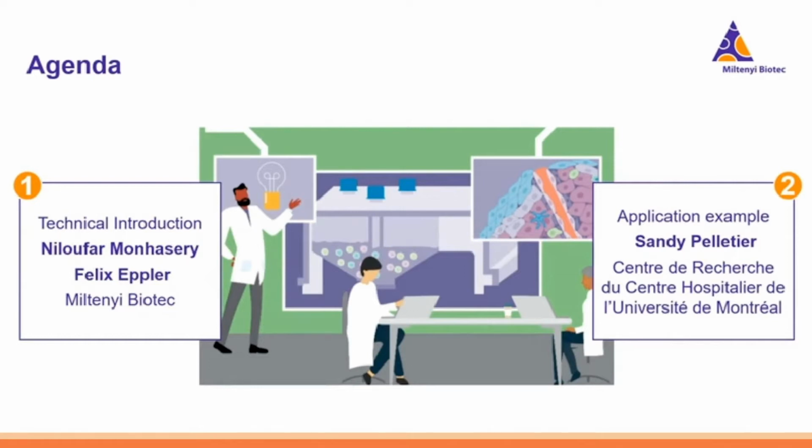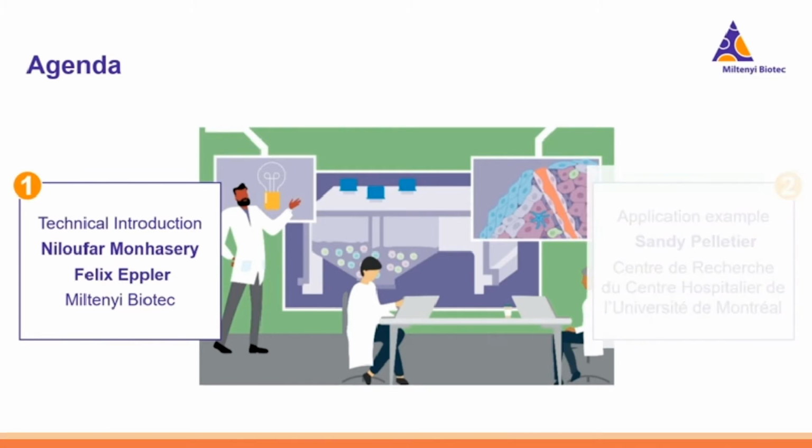We're happy to discuss today how to harness the power of tumor-infiltrating lymphocytes for cellular therapies. Before we go into a roundtable discussion, we will start with two presentations. Niloufar and I will kick off with a technical introduction to give you an idea about the solutions and workflows we cover from the Miltenyi Biotech side. Then Sandy Pelletier will take over to give an application example from the field and how the MACSQuant Tyto Cell Sorter helps her in her preclinical work utilizing tumor-infiltrating lymphocytes to fight melanoma. And with that, I would like to hand over to Niloufar as she will start with our technical introduction.